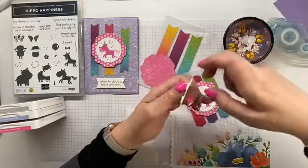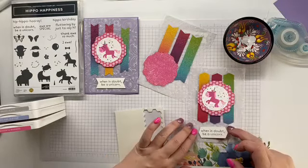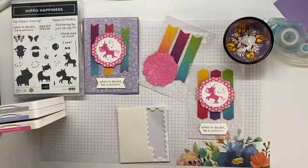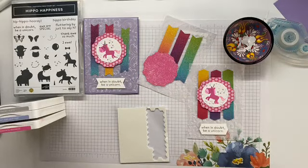Okay. Might have to have a drink in a second. So I like that I've kept this sentiment really just the white and the smoky slate. It does help it just pop against all the colour that I've used. Sorry girls, gotta have a drink.